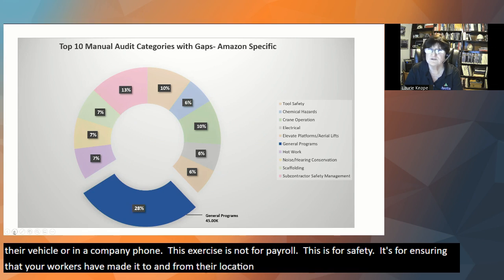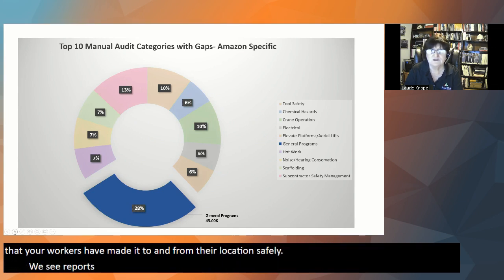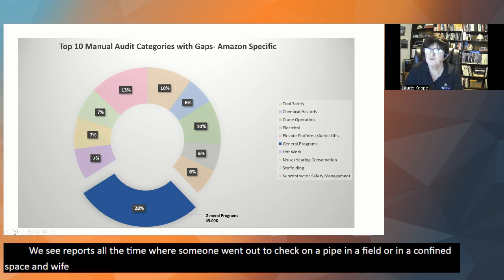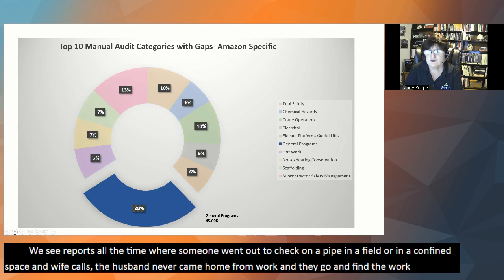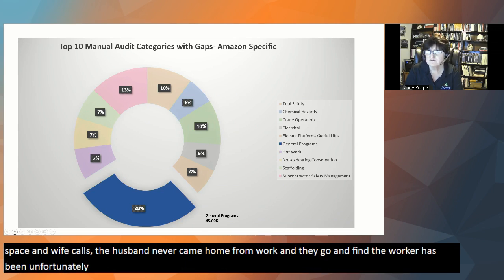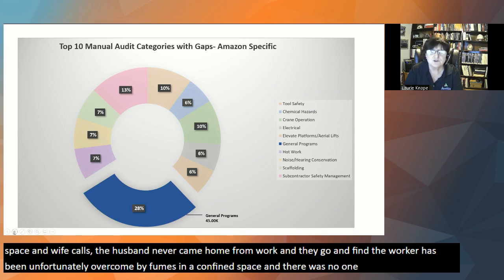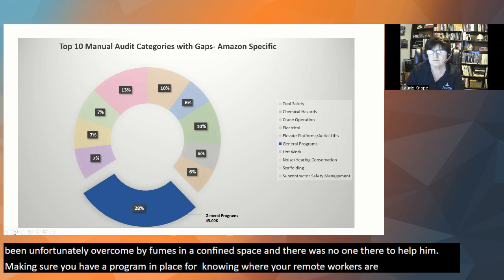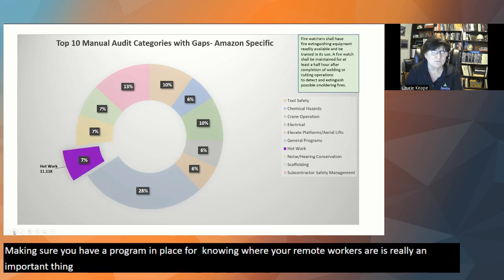We see reports all the time where someone went out to check on a pipe in a field or in a confined space, and the wife calls, the husband never came home from work, and they go and find that the worker has been unfortunately overcome by fumes in a confined space, and there was no one there to help him or rescue him. So making sure that you have a program in place for knowing where your remote workers are is really an important thing. Our next section is hot work.